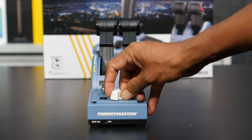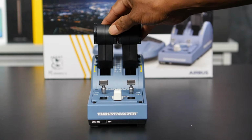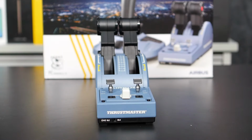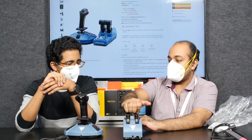And there is also support for reverse. So you just bring it back all the way down. So this is idle. This is, I believe, takeoff, full throttle. This is, I think, the idle. So what you can do is, if you're landing, pull this up like on a real plane.